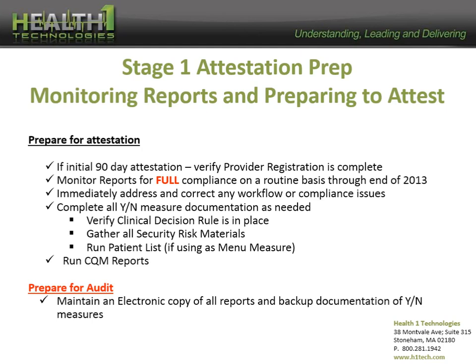One of the other things that we continue to tell our clients is that you need to complete all of the yes and no measures and make sure that they're documented. So things like verifying the clinical decision rule, make sure it's in place. Gather all of your security materials, that's including your policies and your procedures. Run your patient list if you're using that menu measure. And lastly, make sure that your CQM reports are run.